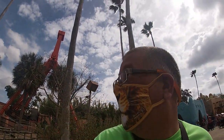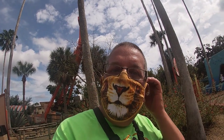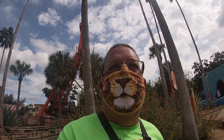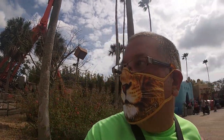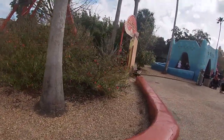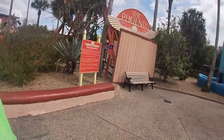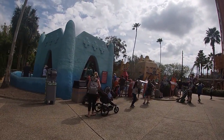Rumor has it, they do test runs on it every once in a great while in the morning. Yeah, they're planning on not opening it back up, possibly selling it, and putting a flat ride in its place. Small little area, but yeah, can fit a flat ride, maybe another kiddie ride like the Busch Flyers.